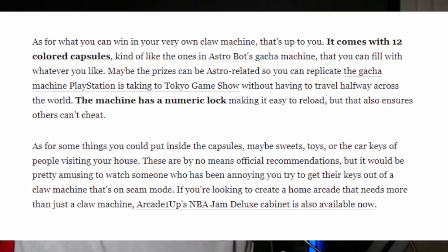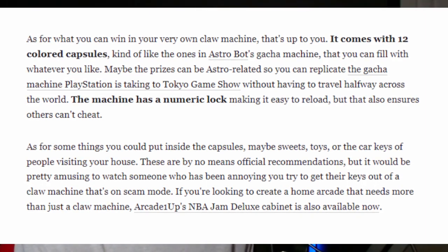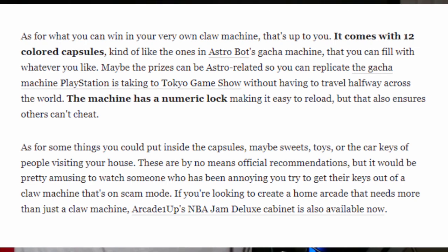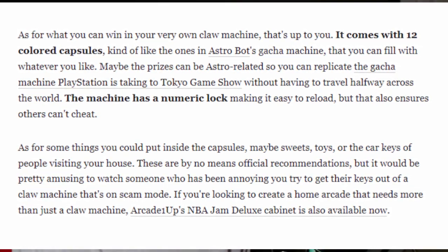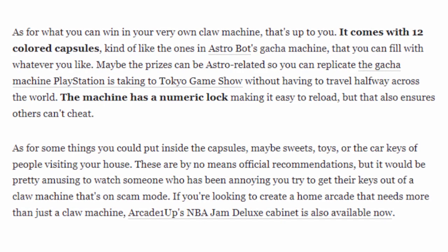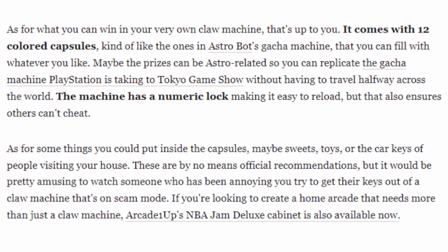As for some things you could put inside the capsules, maybe sweets, toys, or the car keys of people visiting your house. These are by no means official recommendations, but it would be pretty amusing to watch someone who has been annoying you try to get their keys out of a claw machine that's on scam mode. If you're looking to create a home arcade that needs more than just a claw machine, Arcade1Up's NBA Jam Deluxe cabinet is also available now.